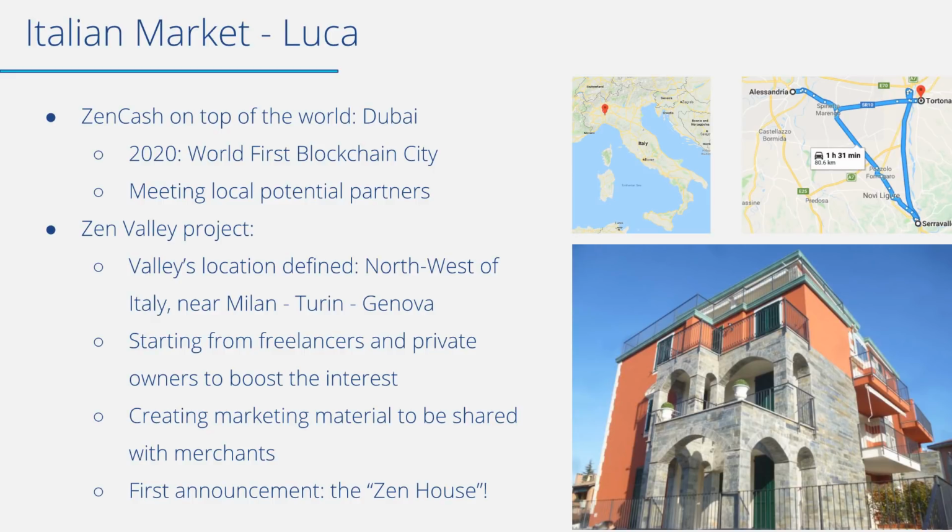Basically, in this area, we want to have merchants and shops accepting Zen as a payment method. So I started spreading the word, and I already began with freelancers and private owners, because I think it's a quick way to have some quick wins. Involving them is, of course, very easy. On the other hand, in parallel, I'm producing marketing collaterals and marketing materials to be spread all over the merchants in the area.